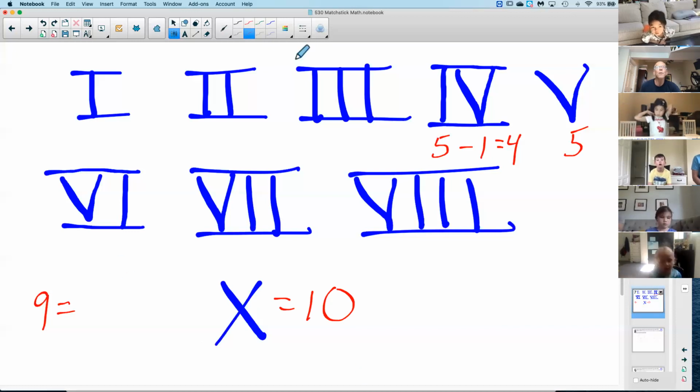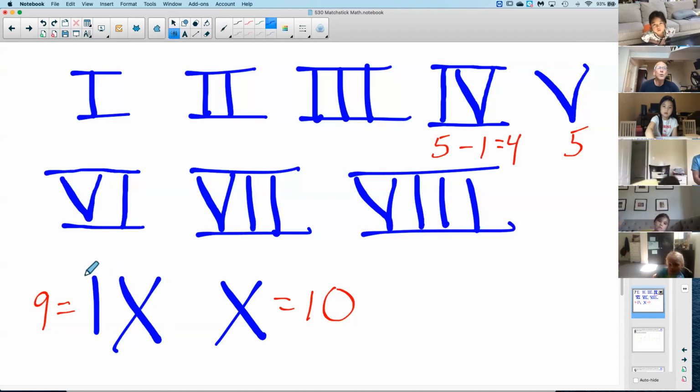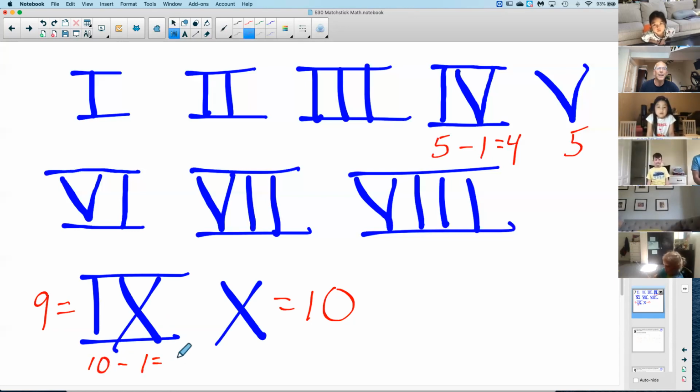Now, everybody on 3, oh, wait a minute, hold on a second. Alice, can you tell me what 9 would be? 3. Say again, love. 3. Well, V is 5. And so I'm looking for a 9 right now. Xander, do you have it? 1X. Oh my gosh. Did you just use subtraction again, Xander? Yes. Did you do 10 minus 1 to get 9? Not only that, but Xander's name starts with an X. How cool is that? And in fact, I think maybe we should call Xander the 10 man.